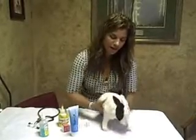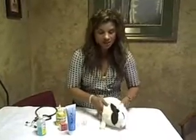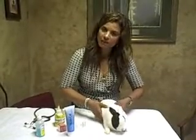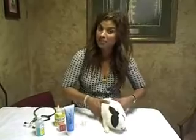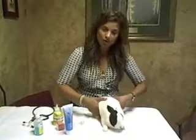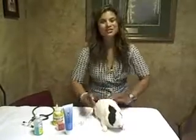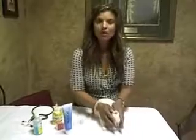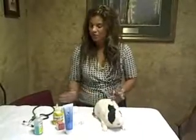So when we examine our rabbits in our physical exam, of course, a good physical exam will consist of feeling of the belly. We want to make sure that there's not constipation in there. We want to make sure that we don't have a bloat situation in the cecum, so that they're passing stools. Rabbits eat all the time and poop all the time, so that's part of their nature, and we want them to be able to do that.